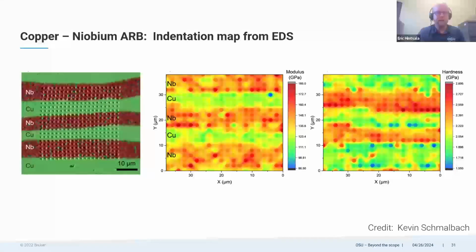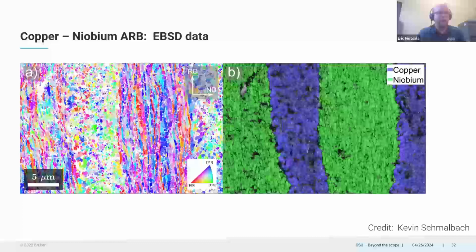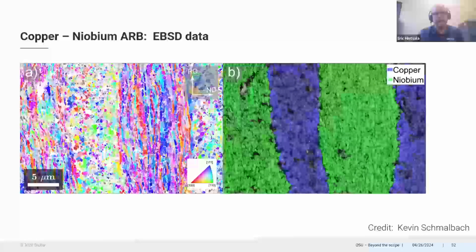But when you actually look at the EBSD, then you understand that the copper in blue has a much finer grain size than the niobium. And so that's the source of the much higher hardness in the copper layer.